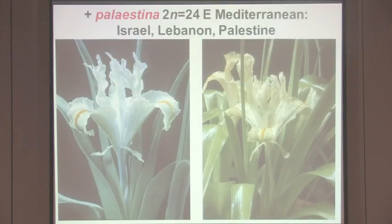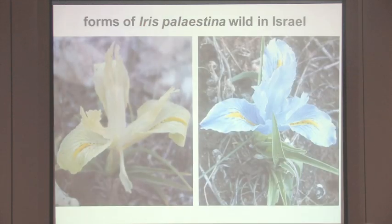Related to Planifolia and with the same chromosome count is Iris palestina. There are steps to give it subspecific rank, but I prefer to keep them separate because geographically they're very different. It's a smaller, weaker plant with much more range in colour, so pale blue, pale green, yellow, white, and much more difficult to grow. But there are some lovely colour forms in the wild, including a sort of azure blue form, but never the purple blue that you see in Iris planifolia.